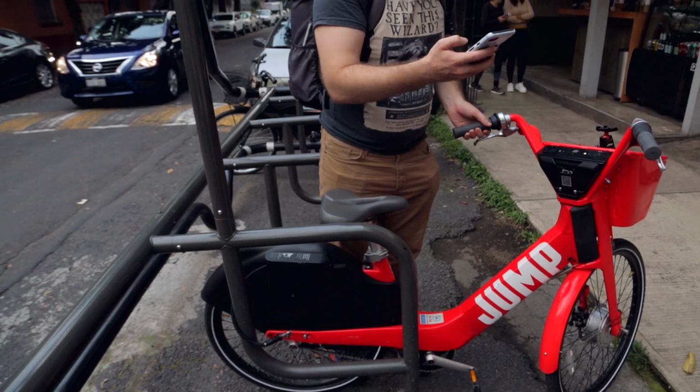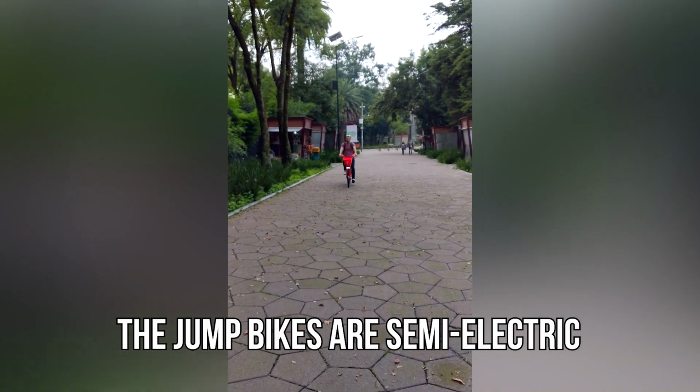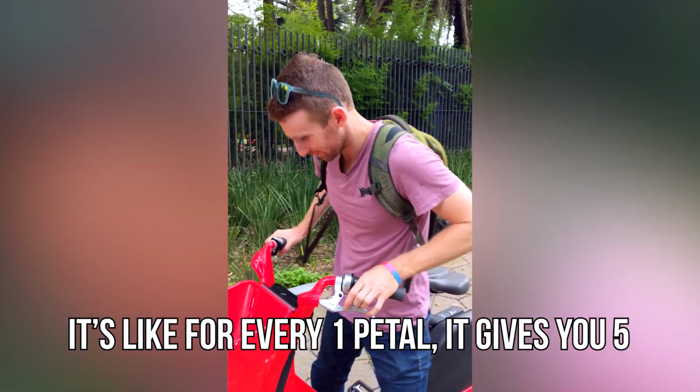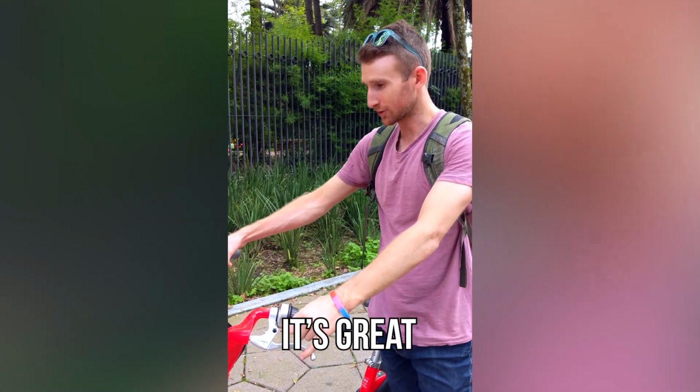And unlock bike. What do you think? It's awesome. It's so easy to pedal. It's like for every one pedal, it gives you like five. Yeah. It's really nice. It's great.